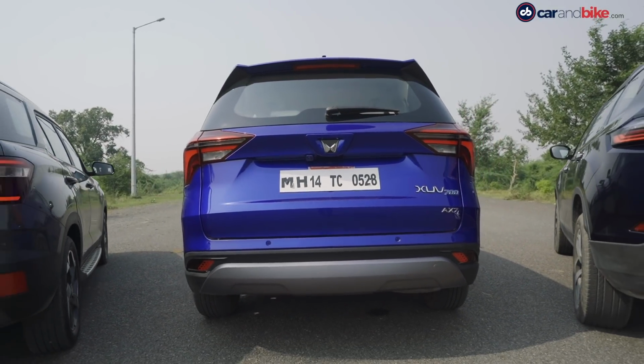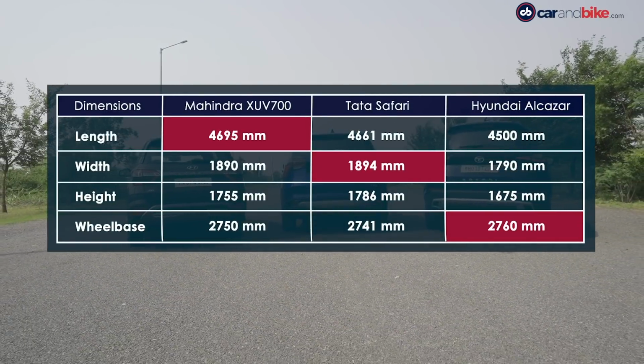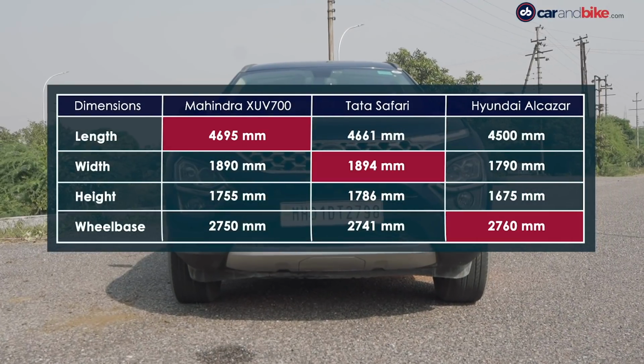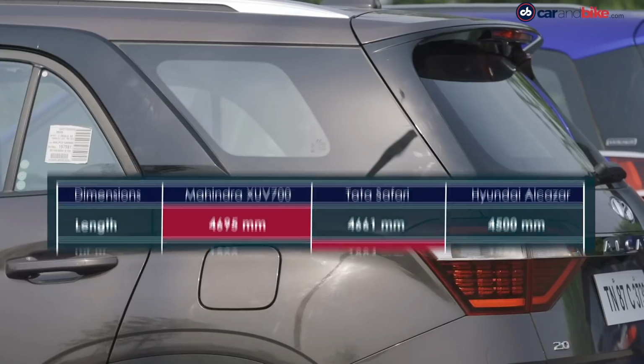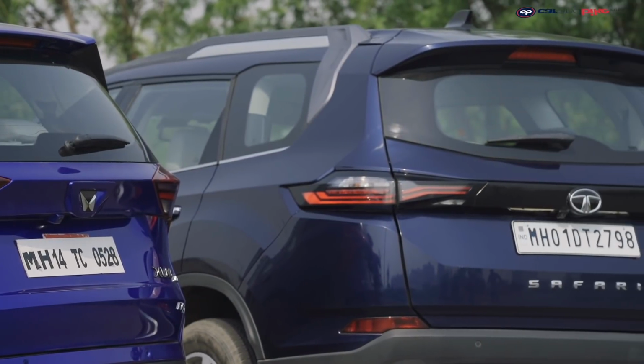Having said that, all 3 of them surprisingly are very different when it comes to dimensions. The XUV is the longest of the lot, while the Safari is the widest. But it is the Alcazar which has the longest wheelbase. So let's see how that reflects on the inside, and we begin with the oldest of the lot.